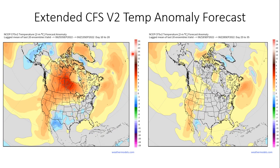Looking at the extended CFS V2 temp anomaly forecast in degrees Celsius, this is the 10 to 20 day period on the left, generally valid from 3 September to 13 September, showing the warmest temperatures in the orange colors across parts of central Canada, well above normal over that particular period from 3 to 13 September. Cooler than normal temperatures across Texas and New Mexico. Near normal temperatures pretty much over the central U.S. to the eastern seaboard and up to New England.